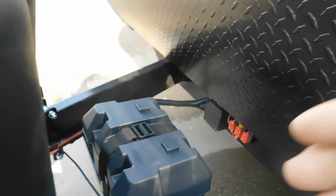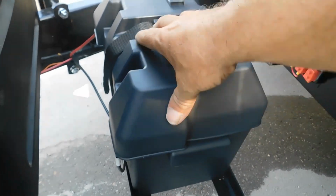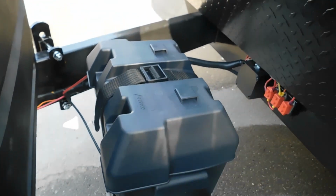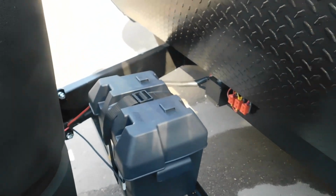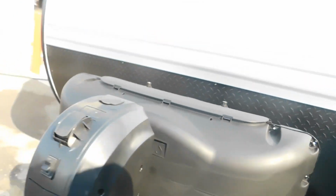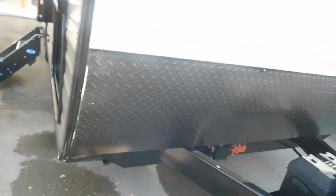Which brings me to checking your battery posts. Check your battery posts when you arrive. Make sure you get good connections, arriving at home and at the campsite. Got our unit level. Next thing you want to do is bring down our stabilizing jacks.